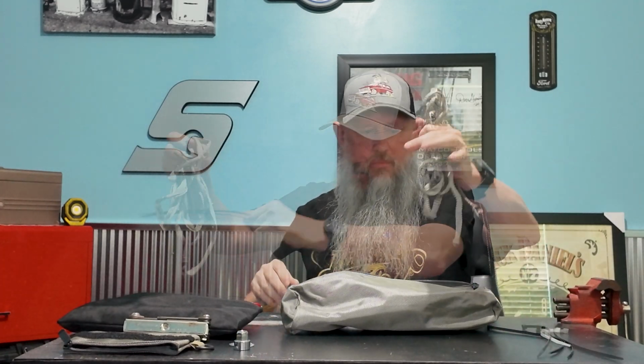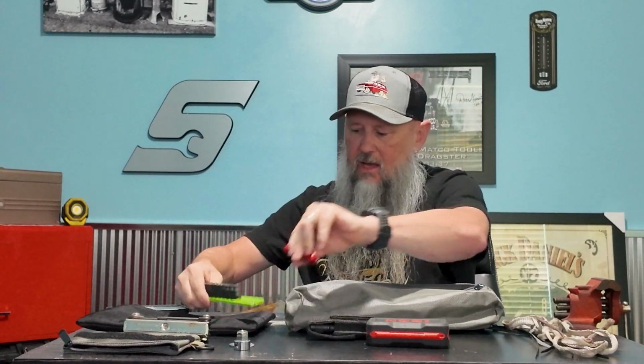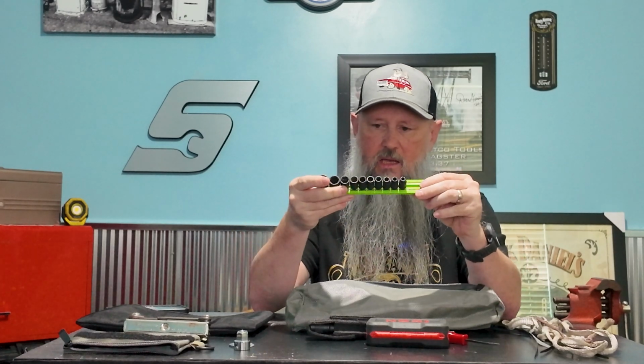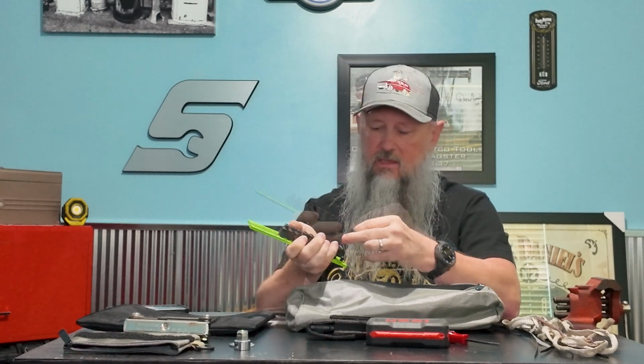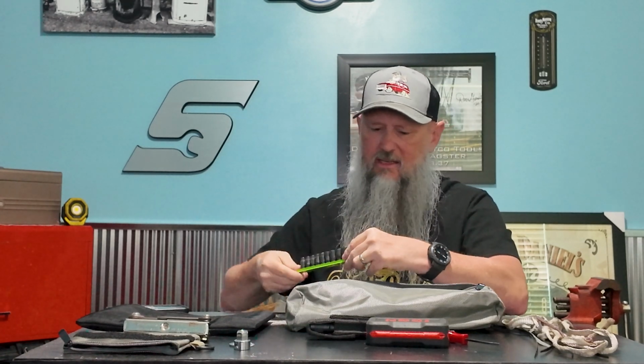So what do we have? We have some zip ties. We have some rope, a little bungee. All that ain't going in here. I'm just putting tools in here, maybe some other stuff. So I've got my sockets, smaller sockets. This is 3/16 through 9/16. I could probably add a 10 to this and it wouldn't hurt.